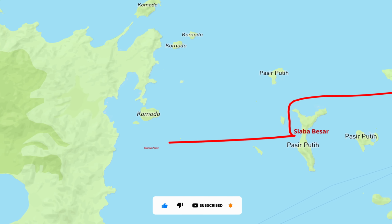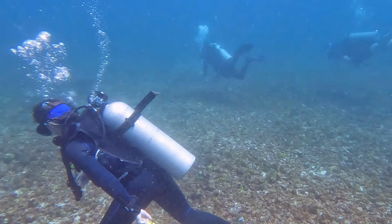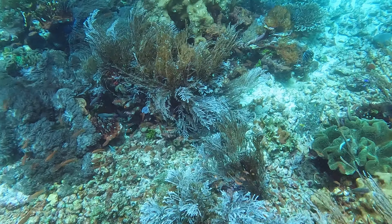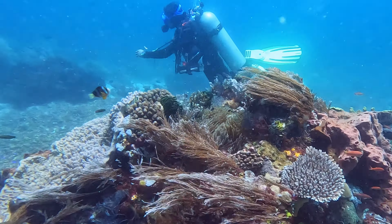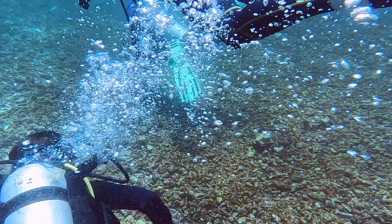The second dive, Manta Point. This is a drift dive with unfortunately a bit poor visibility. Nevertheless, an interesting experience to see how fast you're actually moving and how little you can do about it. Swimming against the current is near to impossible.